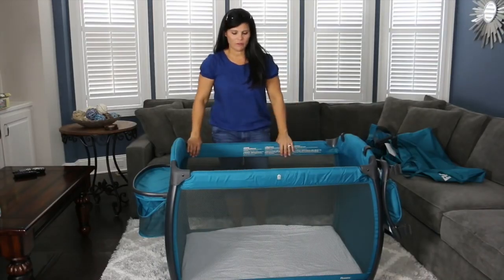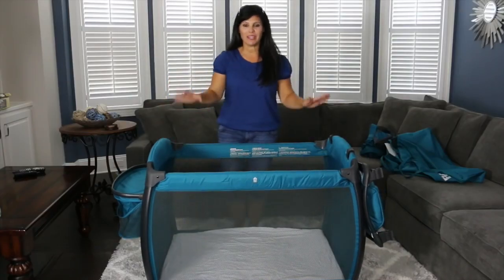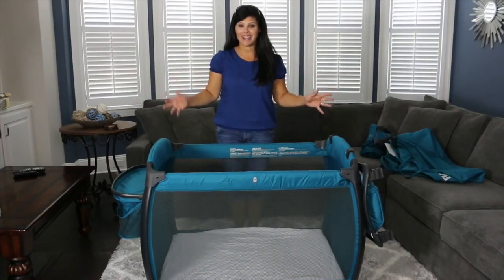The Joovy Room is also a very sturdy Playard, plus it has two wheels on the side, so if you lift up this side, it rolls easily from room to room. So let's go ahead and break it down and show you how it fits inside the travel bag.